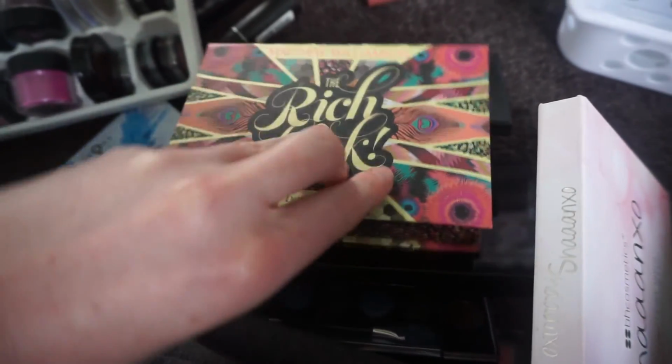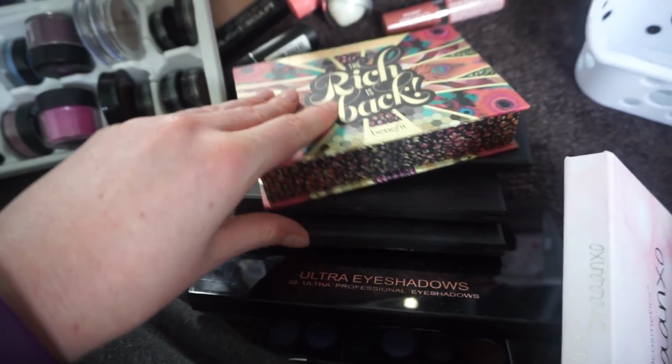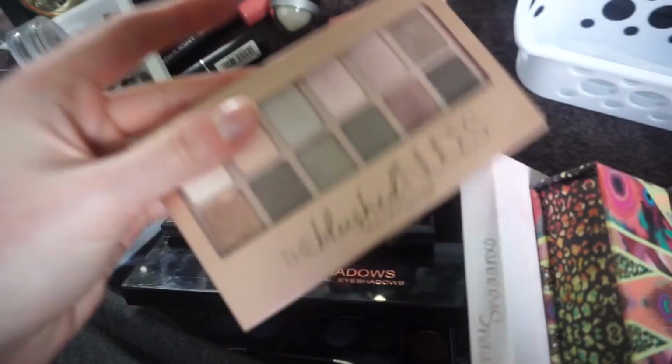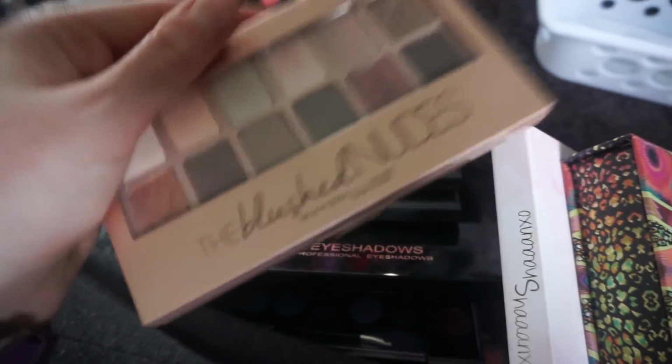I have a Benefit limited edition thing. Don't really reach for it, but it's kind of cool to keep, so I'm keeping that. I have the Urban Decay Shadow Box palette. I love this, so good. I have a Maybelline the Blush Nudes. Not really a huge fan of this, but I am going to keep it.